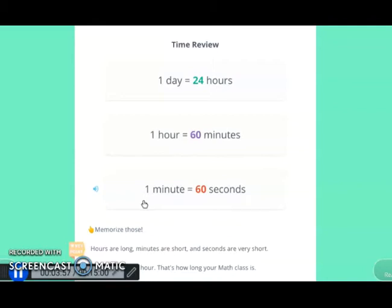So hours are long. If we're looking at that, hours are long. Minutes are short. So that means that the minute hand's going to move faster than the hour hand. And the second hand is very short. It moves much faster. And you'll watch that on a clock. If you watch an analog clock that has all three hands, you're going to see that that second hand is short. The seconds are shorter, so it means that it's moving faster around the clock. So you can watch those hands and actually see it.